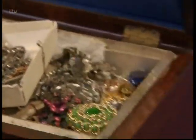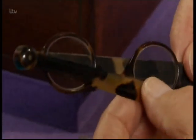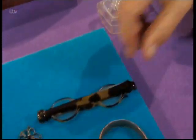Oh, look, a pair of glasses here. They're old, aren't they? Tortoise shell. They were inside. That's how they've been for quite a long time. Somebody said you can see through them. You can. I can see you, Steve, okay, and you, Anne. Yes, I like a bit of tortoise shell.